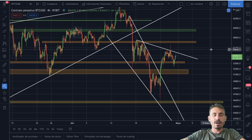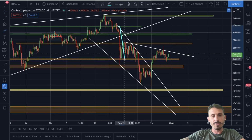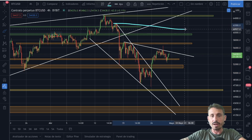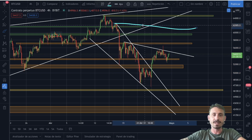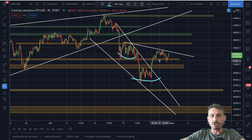All right, zooming in here on the 4-hourly chart, we can see that we had a clear breakout from this descending wedge, and this is extremely bullish. The measured move is all the way up here to the top of the wedge, which is at the $62,000 range. We are going to see major resistance until we get there. Now we are creating this inverse head and shoulders pattern.